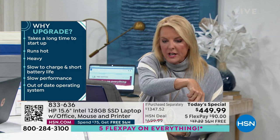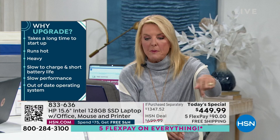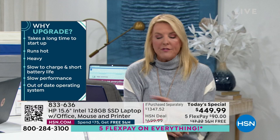We have what's called FlexPay. You can spread your payments out over 5 months, and you can use any major credit card you're in, even if you're brand new. It doesn't matter. You don't have to be a special club member. With our FlexPay down there, you're spending $90 over the next 5 months to get this at home. You have 30 days to make sure you absolutely love it, and I think you will.